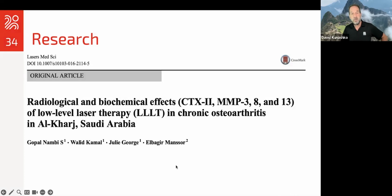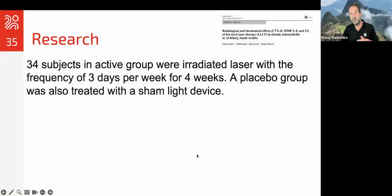This is a great paper. So I don't know how that passed the ethics board, but they looked at the radiological and biochemical effects of laser therapy on chronic osteoarthritis. So they were measuring these nasty inflammatory secretions in the knee, and they were also looking at the cartilage and the joint space to see if laser therapy was helpful. They looked at 34 subjects.